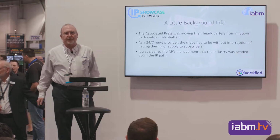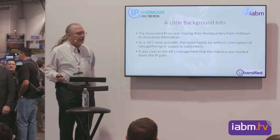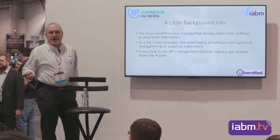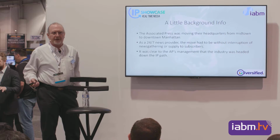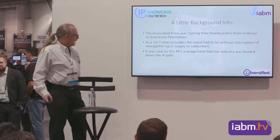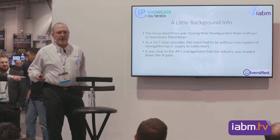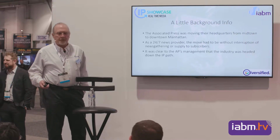So a little background on the system I'm talking about that we actually have up and running. It was the Associated Press in New York. They were moving their headquarters from one building to another. They really have no downtime because none of their clients would accept that there's no news delivered for 2-3 days. And they knew they wanted to go down the IP path because that's where future development, future delivery all was, but they were also scared.